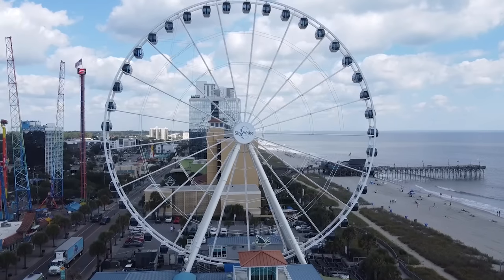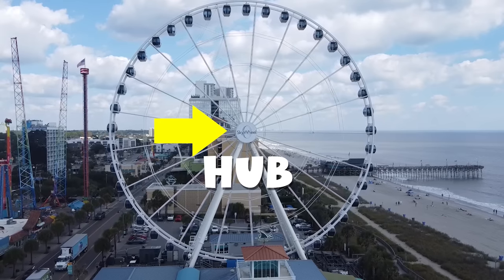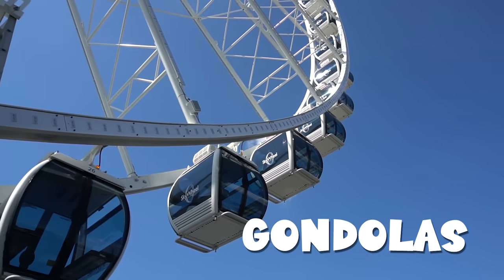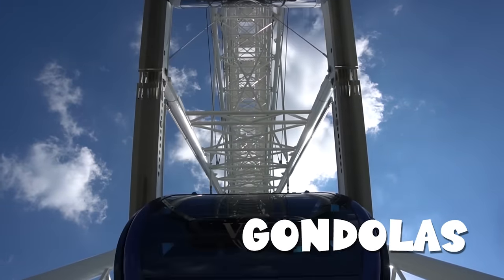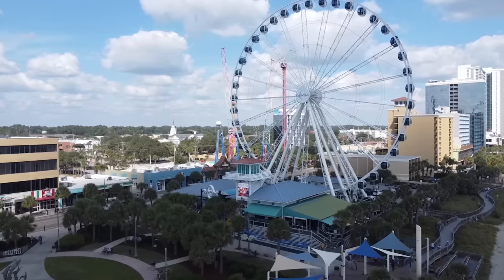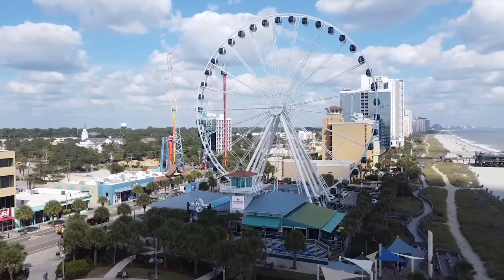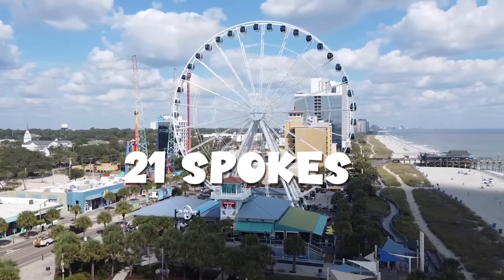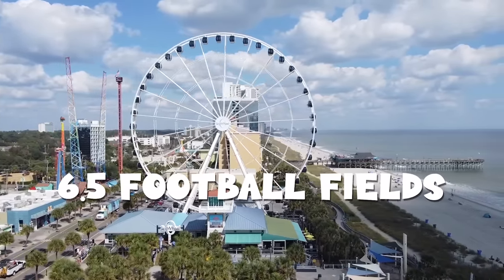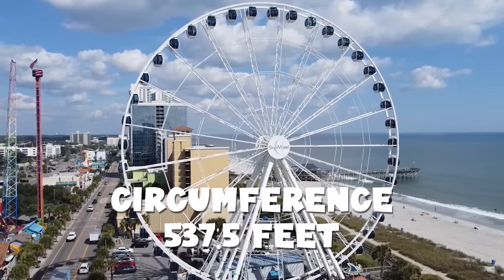All right, well, let's check out the parts of the Skywheel. First, we've got the hub, and that's the center. And then we've got the parts that you ride in. That's called the gondolas. One of which is a VIP one. VIP stands for Very Important Person. That's awesome. And just like your bike's wheel, it has spokes. The Skywheel has spokes too. It actually has 21 spokes. And if you all lay them down together, it would equal the length of 6.5 football fields. That's long. The circumference of this Skywheel is 537.5 feet.